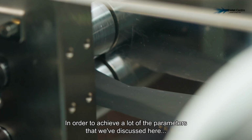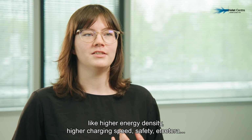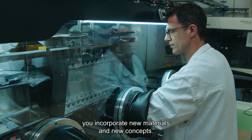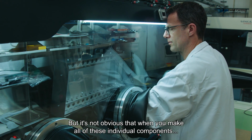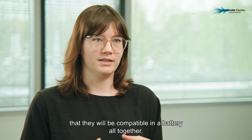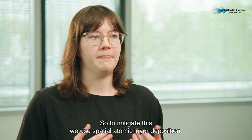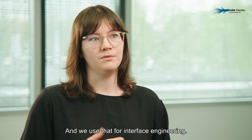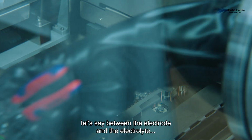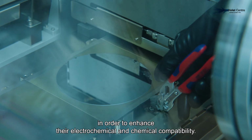In order to achieve a lot of the parameters that we've discussed here, like higher energy density, higher charging speed, safety, etc., you incorporate new materials and new concepts. But it's not obvious that when you make all of these individual components they will be compatible in a battery altogether. So to mitigate this, we use spatial atomic layer deposition for interface engineering. We make very thin layers in between these components, let's say between the electrode and the electrolyte, in order to enhance their electrochemical and chemical compatibility.